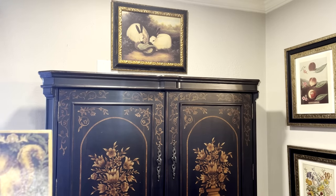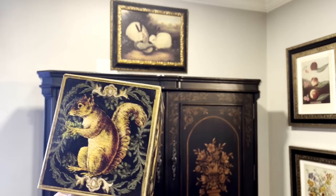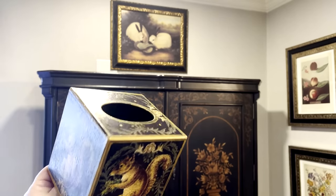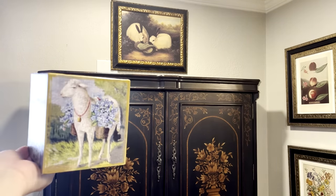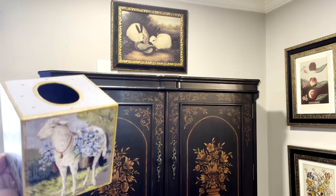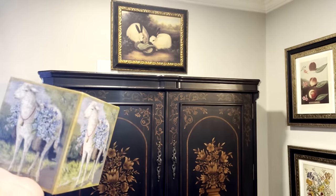Now I'm going to share another way. I had to get a better hold of the tissue box. I'm going to share a different way to decorate with the tissue boxes today, because there's so many different ways to use these. You just don't have to use it for tissue. You can have floral coming out of the top. This one is just super sweet. Love the forget-me-nots in the basket. Again, the perfect touch of whimsy up at top.